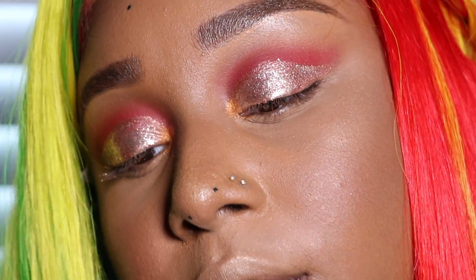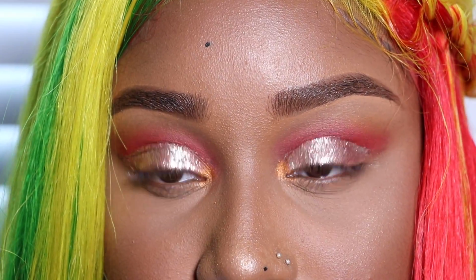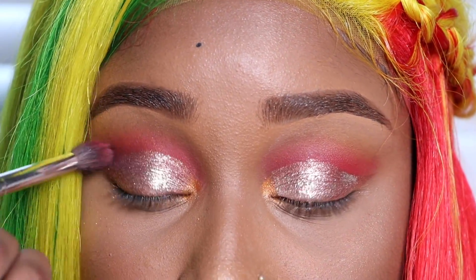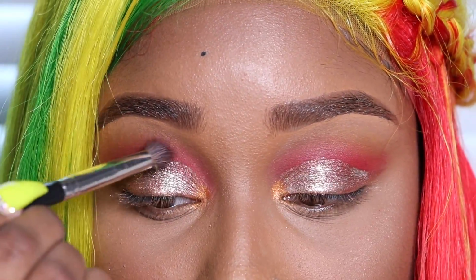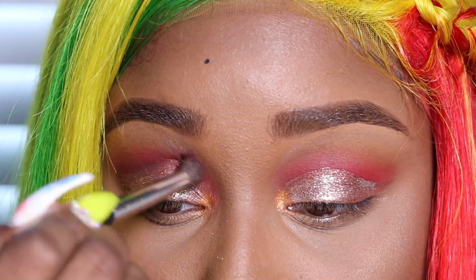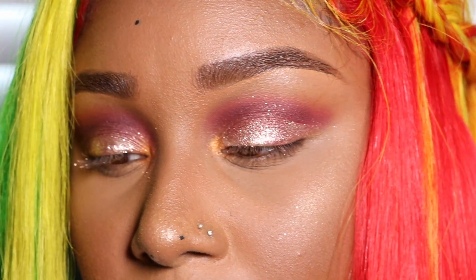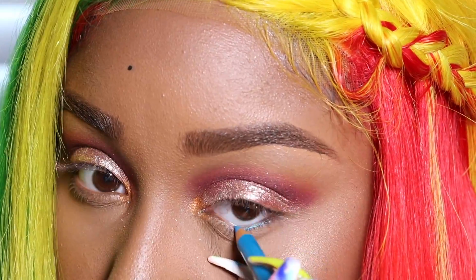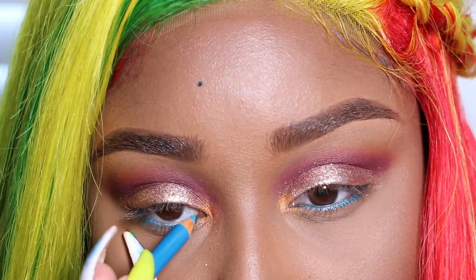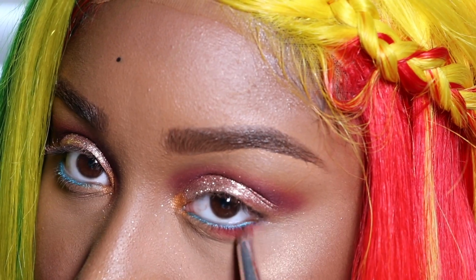And I'm gonna allow for that to dry before I apply anything else onto the lid. So I think it's pretty dry. I'm going to take Deep Plum out of the Crayon Case palette, and I'm just going to warm up in between the transition shade and the glitter. I'll be taking my Maybelline Crayon KHOL in the shade 210. And I'm going back into the red shade, and I'm just going to smoke out that lower lash line.